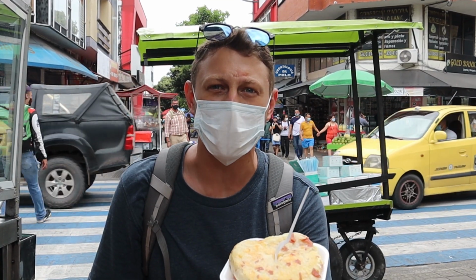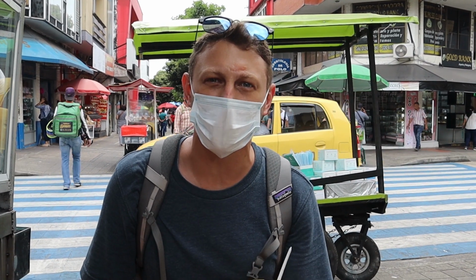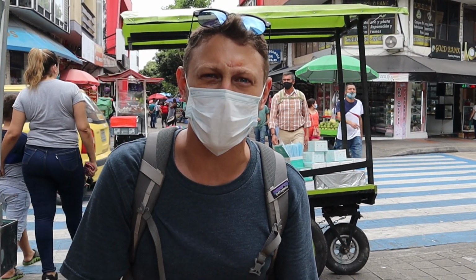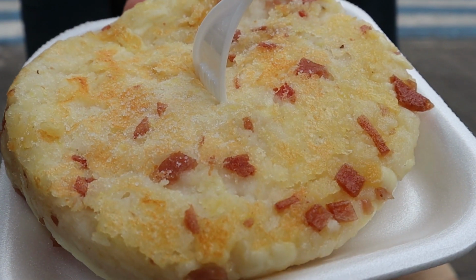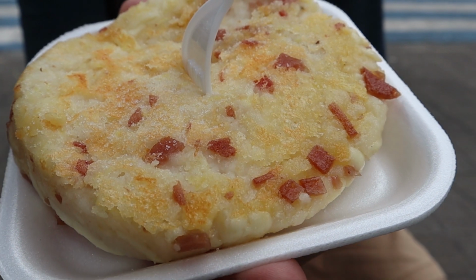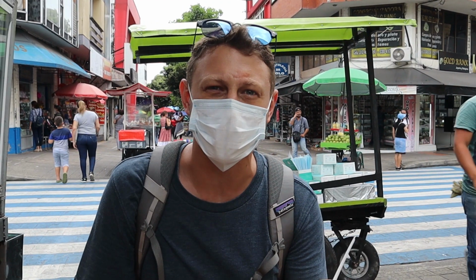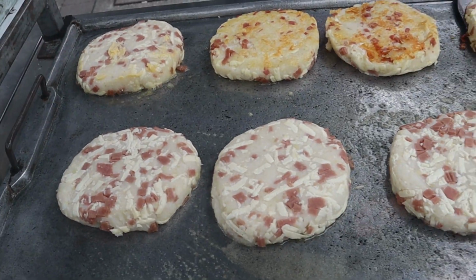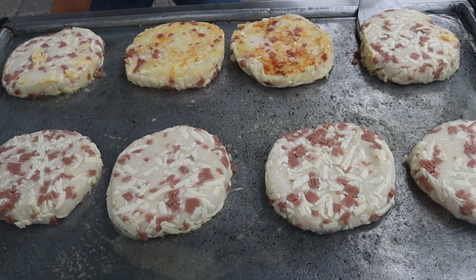Something called an Arepa Pizza. The arepa is the staple food of Colombia. If the staple food of Mexico is tortilla, the arepa is the staple food of Colombia. You can be extremely creative with this. You can put fruit inside, chicken, pork, beef, whatever you want. This one I think has ham, bacon, and maybe cheese inside.